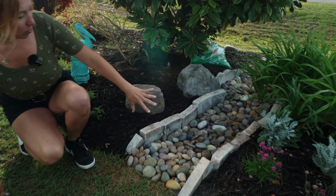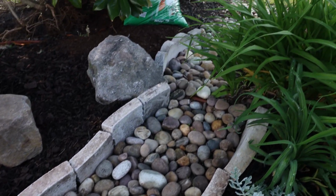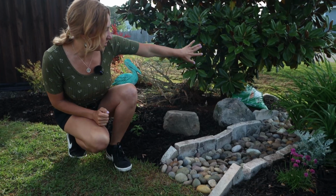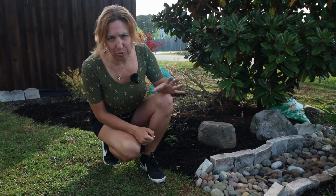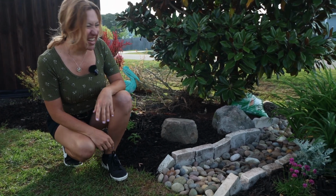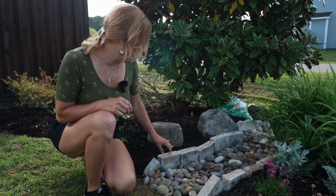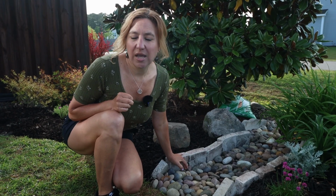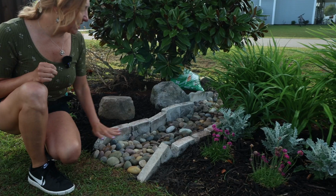My little river rock area, this is for drainage. So as my gutters empty out their water, the water then flows down to our drainage swale. I had originally done this as broken pieces of some edging that had like the scalloped edges. And I said, I'm not a fan of scalloped edges because it looks super dated, like from the 1970s or something, 80s, I don't know. And someone said, why didn't you turn them upside down? And I thought, that's brilliant. I hadn't thought of it. So I turned them upside down.